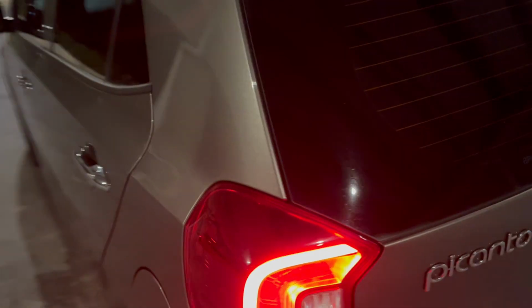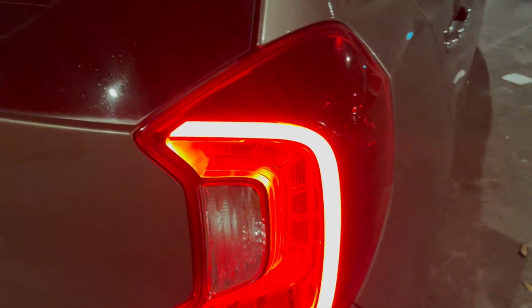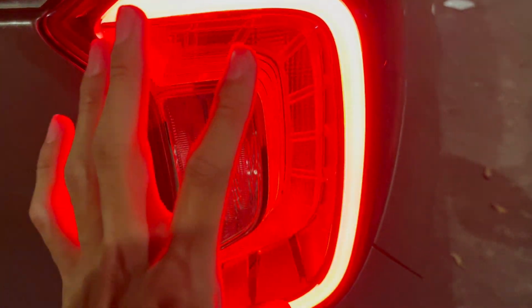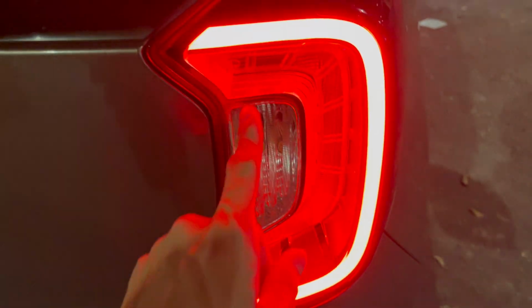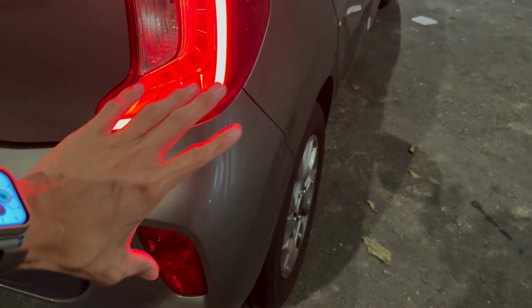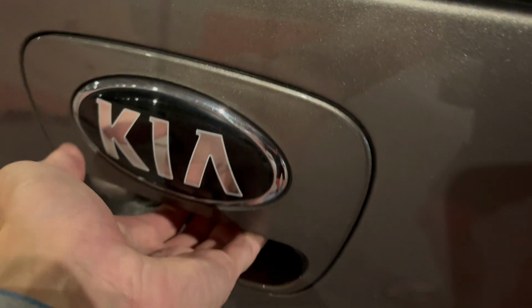So for the rear, the LED taillights, but Kia actually made an effort to design the inner part of the taillights to make it look very interesting, and the signal light is finished in bulb, and the reverse light is located at the under bumper section. And here houses the reverse camera and the touch sensitive buttons to pop open the boot.